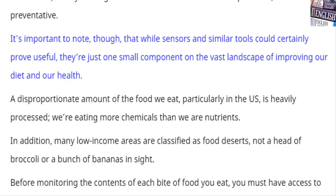It's important to note, though, that while sensors and similar tools could certainly prove useful, they're just one small component on the vast landscape of improving our diet and our health. A disproportionate amount of the food we eat, particularly in the US, is heavily processed. We're eating more chemicals than we are nutrients.